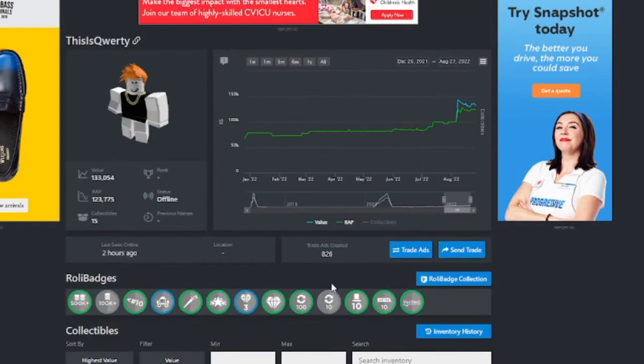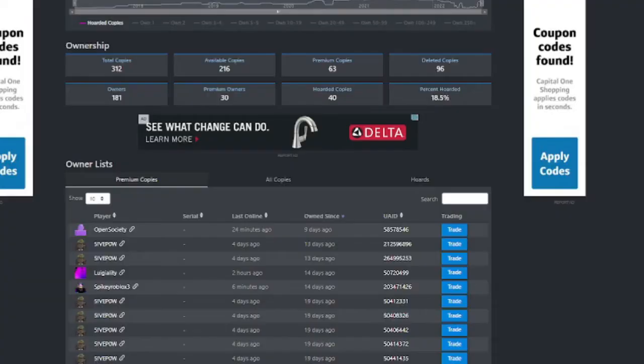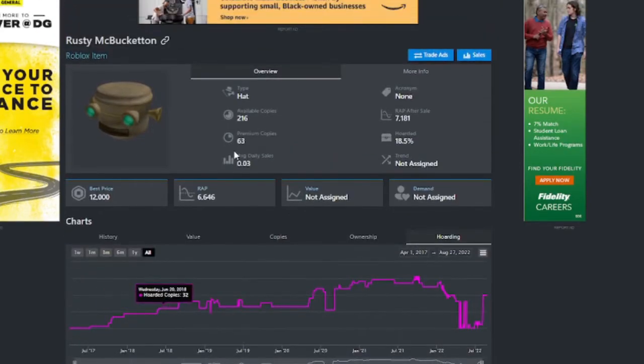So it's pretty interesting to see that he traded off his hoard. I remember this guy getting premium not too long ago, and he wasted an entire month and he couldn't trade off the entire hoard whatsoever. But it seems that that one other guy now happens to have all the copies, although there seems to be other copies in circulation at the moment. But yeah, let's give this item a closer look.